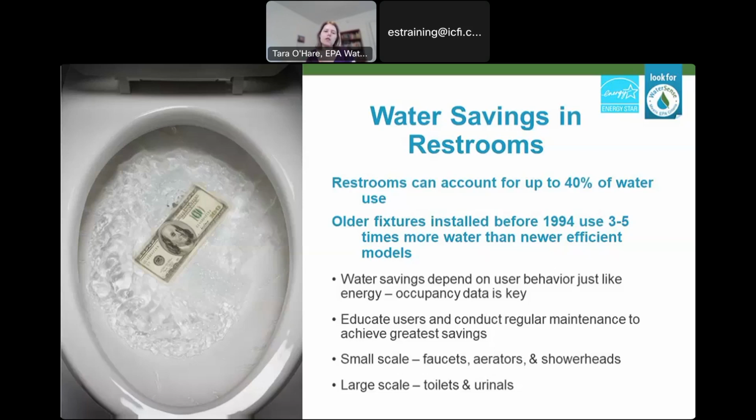Because water savings depends so much on user behavior, you have to really look at your occupancy data. It's not going to be obvious if you just know how many fixtures you have. You need to know how many people are using them. And then you want to make sure that you educate users and conduct regular maintenance to achieve the greatest savings. So if you install a dual flush toilet, for example, you want to include instructions on how to use it so that users won't get confused and just use the full flush option all the time.